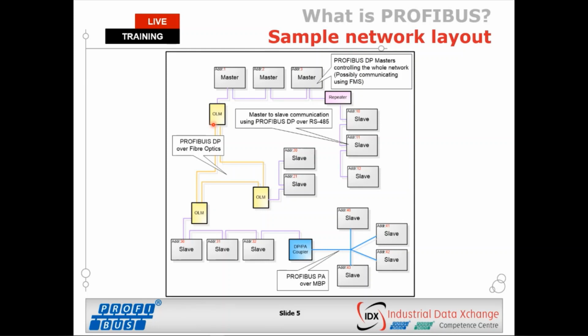Other benefits of fiber is that it is completely immune to interference in the field. And this can be quite a big challenge for digital communication systems. We'll chat about that a little bit later as well.